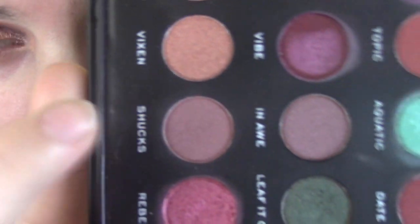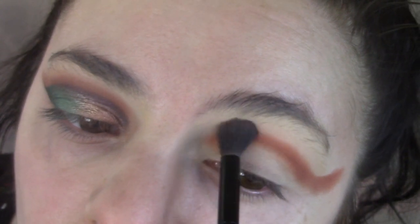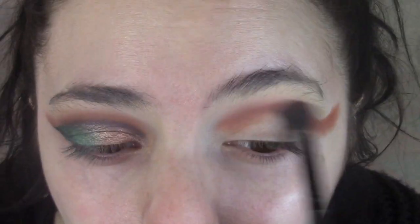And now above where I've placed that, I'm going to use this shade called Shucks. It's a taupey, purple, brownie kind of colour. I'm going to go back to my fluffy brush and blend and diffuse that out. If we can get this anything like the other eye, that will be an achievement.